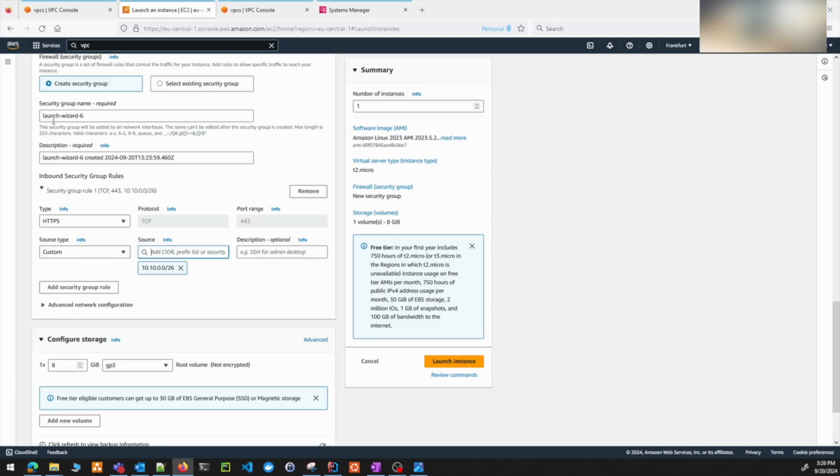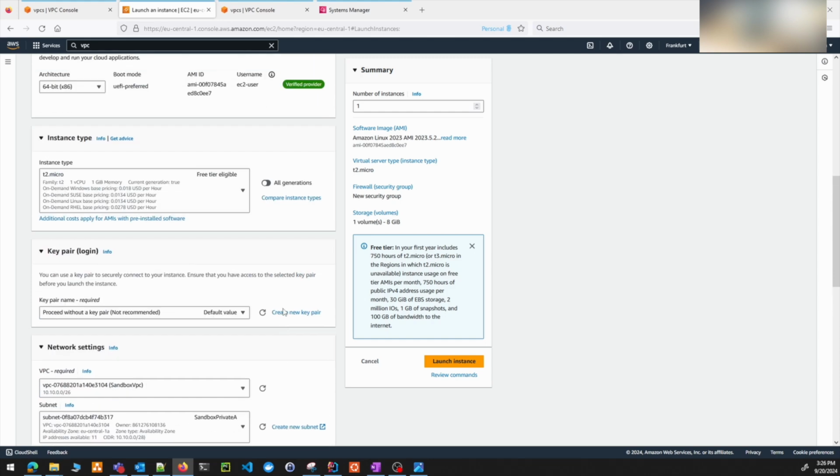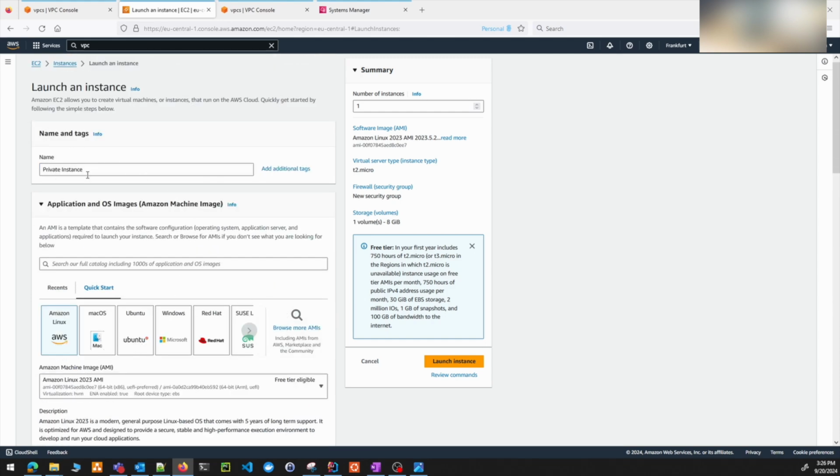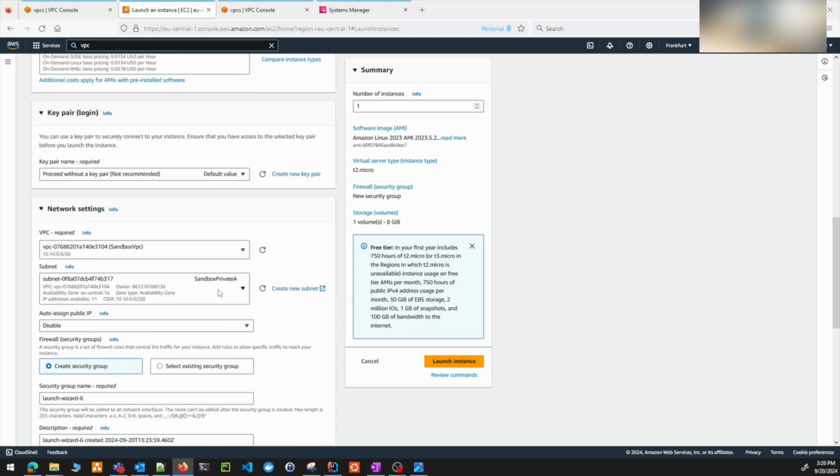And remember, the security group is launch wizard 6. This one we will select for my second instance as well. And apart from that, we will not change anything. So we have given a name, Amazon Linux 2023, do not need a key pair.